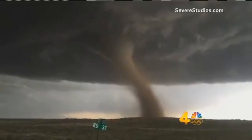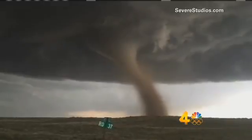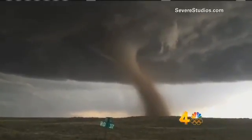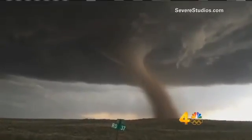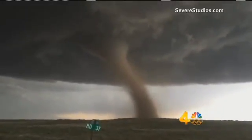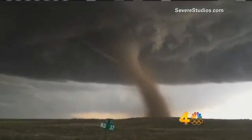Homes and businesses were damaged. Luckily, no serious injuries were reported, but that is just a perfect looking supercell thunderstorm. Fortunately, that tornado mainly stayed in rural areas, but it kind of grazed the town of Ray and did some structure damage there. But again, fortunately no fatalities and no major injuries out of those thunderstorms.